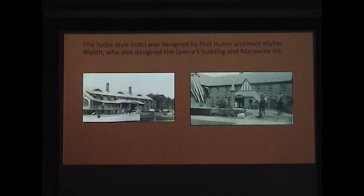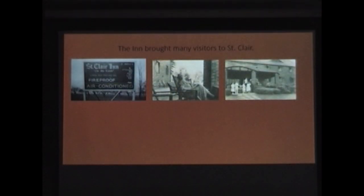And these are early pictures. You can see the porches are still open. They haven't been enclosed. This successfully brought people to St. Clair again. Visitors, tourists who would come to stay at the inn. The inn was fireproof after all, so they advertised that in big letters on their sign. And that was because it's built of concrete and air conditioned somehow. We haven't figured out how.